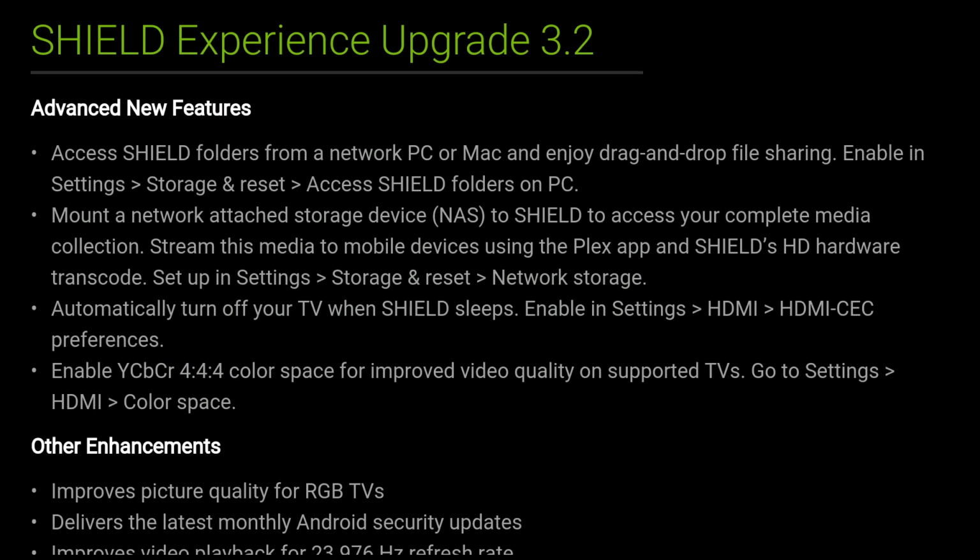And then some advanced features, like access Shield folders from a network PC or a Mac and enjoy drag and drop file sharing, enabled in the settings. You can mount a network attached storage device, otherwise known as a NAS, to your Shield to access your complete media collection. And you can stream from this with the Plex Media Server app.